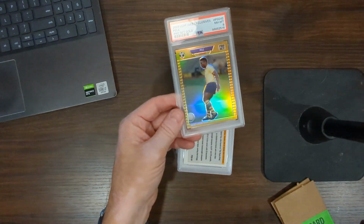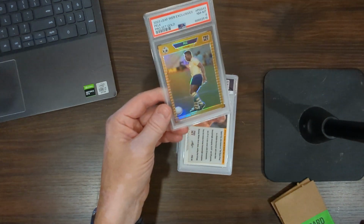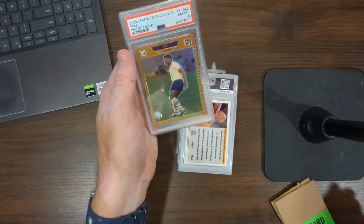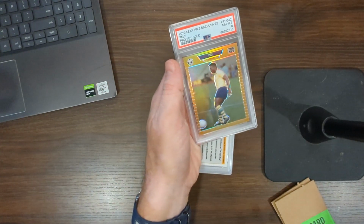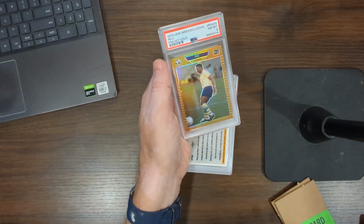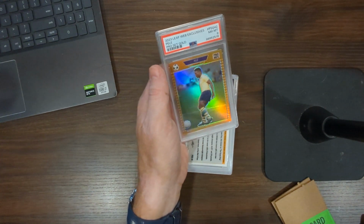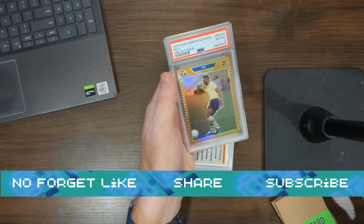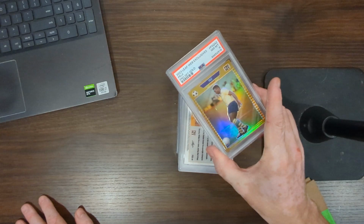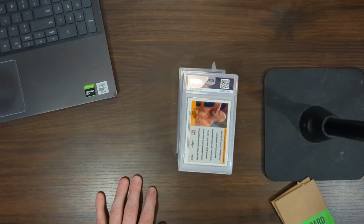But I got a bunch of them, and I sent in what I thought were the nicest ones. I think I got 5 total, and I sent in this one and maybe another one. So I'll have to take a look at the other ones because they're all nice, to be honest with you. And I only sent in one on purpose because I wanted to get a feel for how PSA grades these and what they're looking for. So an 8. Bummed about that, but that makes sense.